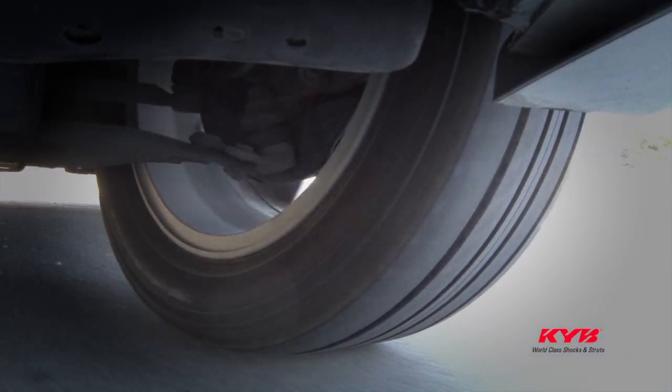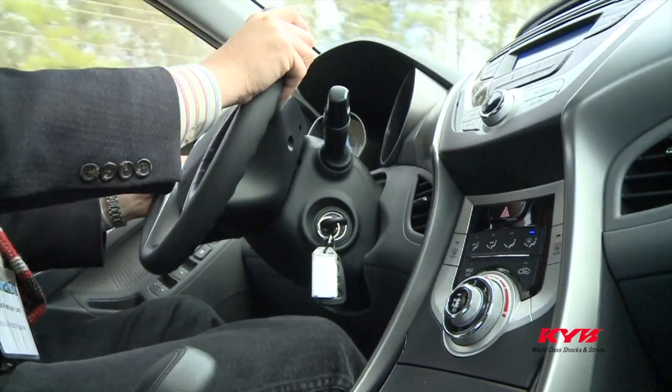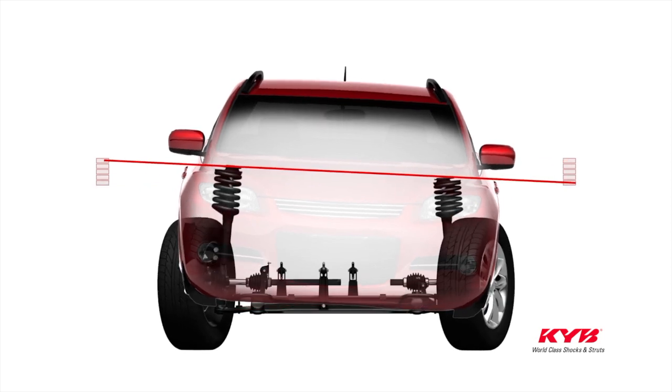That's why we encourage motorists to have regular vehicle inspections and talk to your favorite service provider about replacement parts that help keep your vehicle within its designed mechanical control and crash avoidance capabilities.